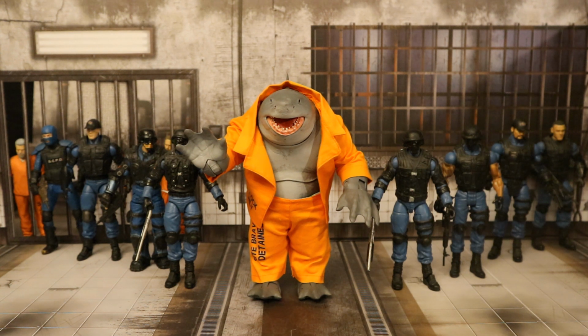So, the quality's pretty good. It doesn't hinder the articulation. It looks good. I do wish it said Belle Reve on it, but it's all good either way. It definitely gets the point across. It looks perfectly like a prison outfit. I love his fin sticking out of the back. Give it 2 thumbs up.